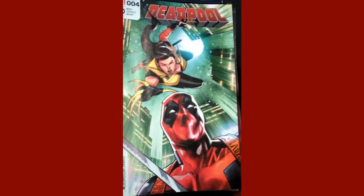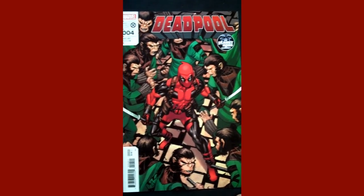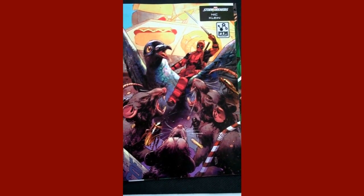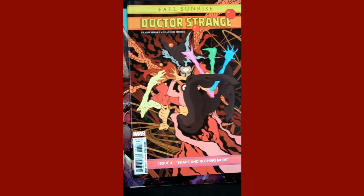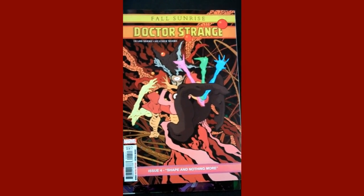Also from Marvel, we have issue 4 of Deadpool, and I'm going to quit wrestling this on camera, and I'll just put it over there. There's the Planet of the Apes variant for Deadpool issue 4, and there's yet another variant for Deadpool issue 4. I think that's the Stormbreakers. Also from Marvel, we have Doctor Strange Fall Sunrise, and that is issue 4.